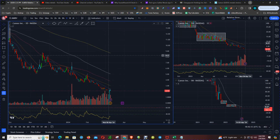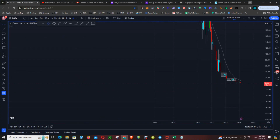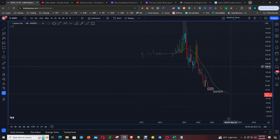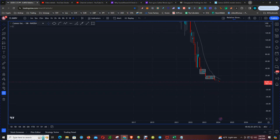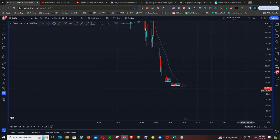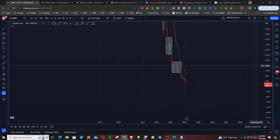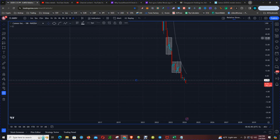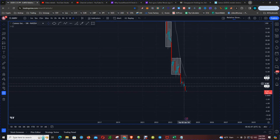Now, regarding the stock price, this is how things look like on the monthly chart, and it's not a pretty picture. I can say if you believe in the company long term, like you have a 10-year horizon, there's a lot of upside, but there's a lot of risk too. And if I just mark off, price has a huge uphill battle.